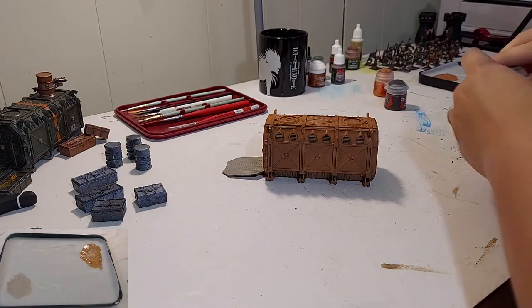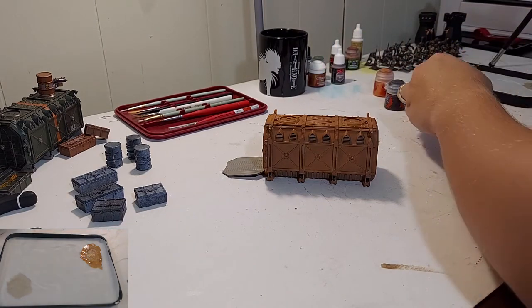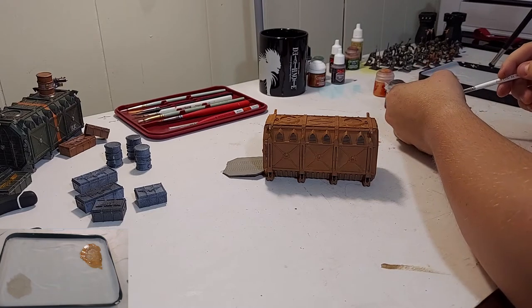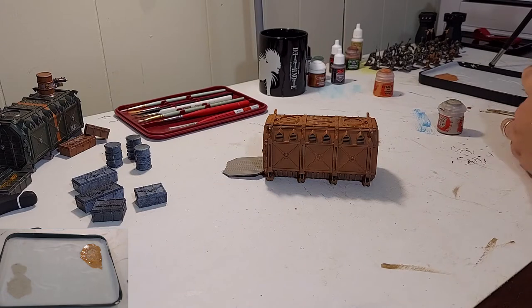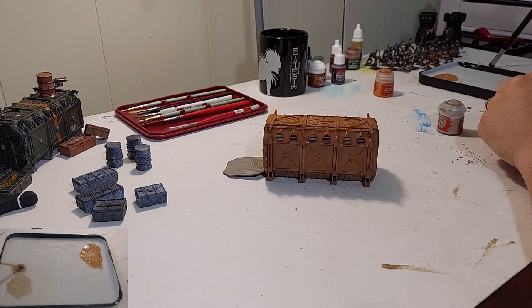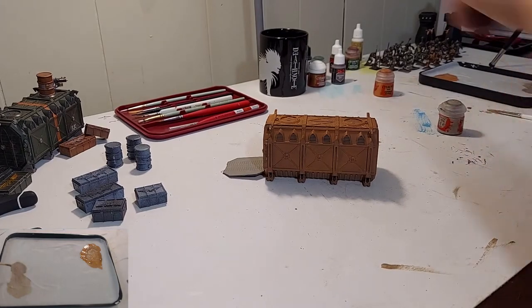Let's get some Rack Earth Flesh again. Scoop it out here. I'm going to put it over here. Get a little of the brown, a little Rhinox Hide. Drop it in. All right, we can have some fun with this one.